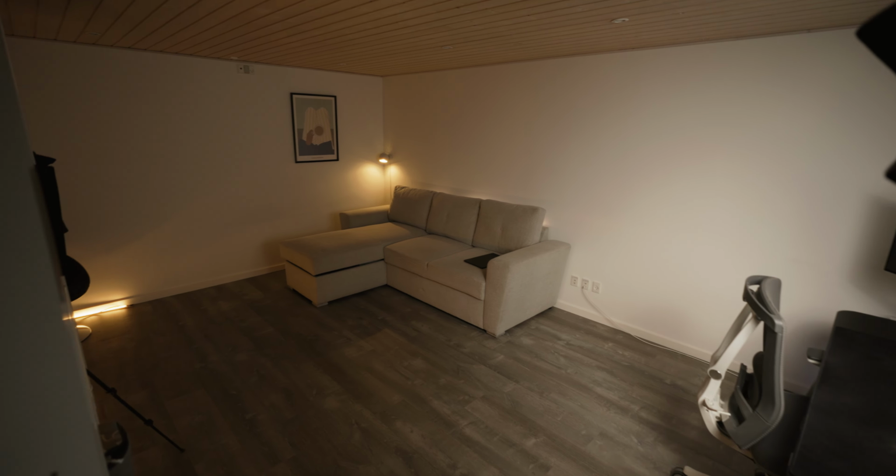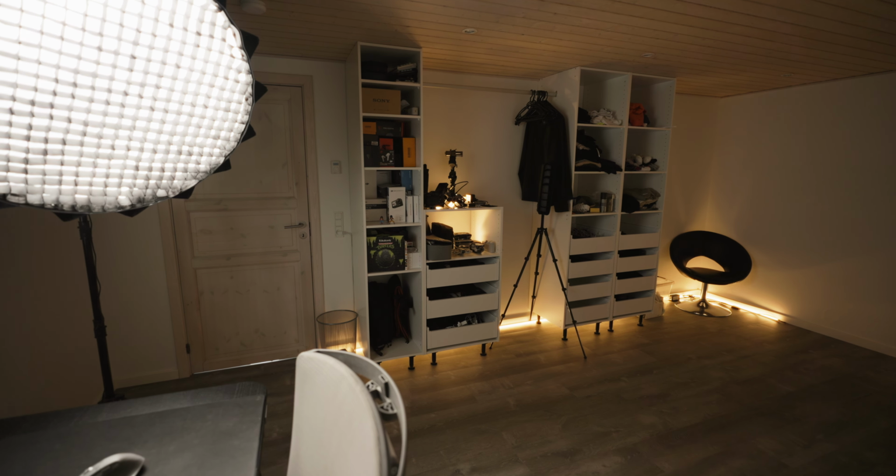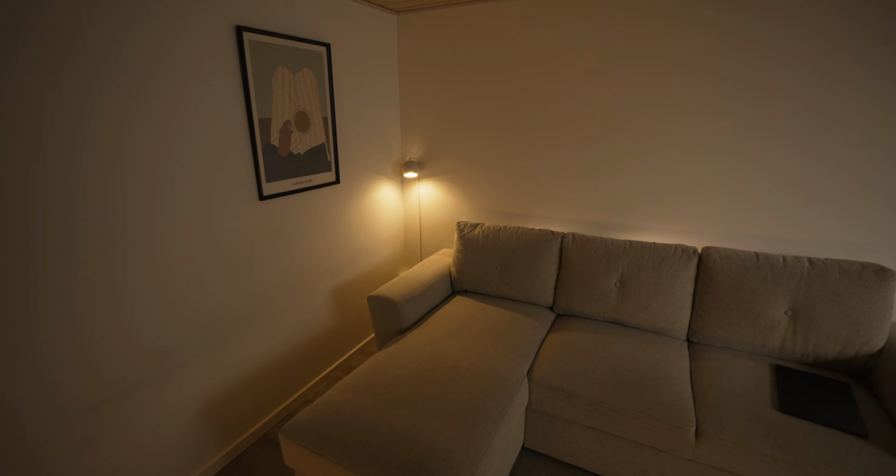Recently I decided to change things up a bit, so I now have a new space for my office. So let me show you my new and improved setup in 2024, as well as a little room tour.